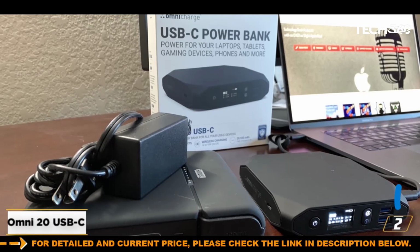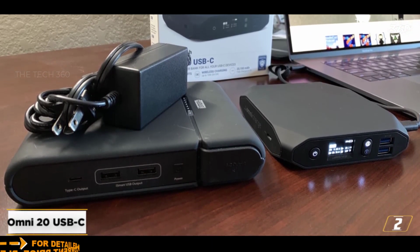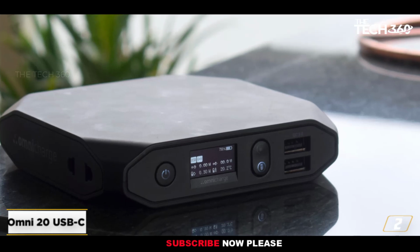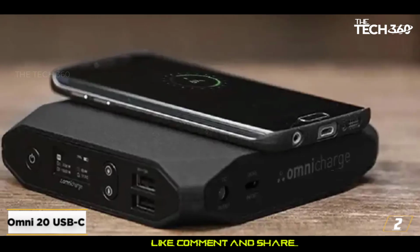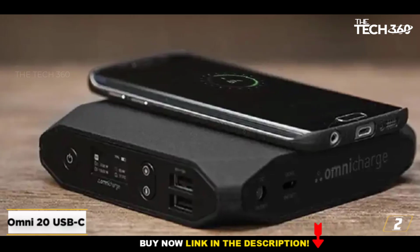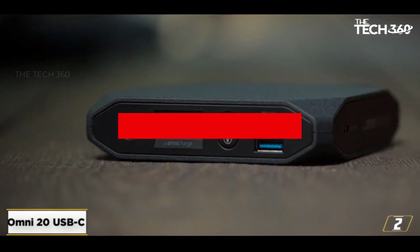At number 2, Omni 20 USB-C Portable Power Bank. The best power bank for charging multiple devices. Not worried about price, and just want a premium power bank that can charge loads of things at the same time? Then this could well be the option for you. It has 2 USB-C ports and 2 USB-A ports, as well as offering wireless charging. It's compatible with the MacBook Pro, and it features an OLED display to let you know how much power is available and how fully charged your devices are.